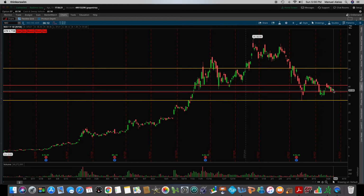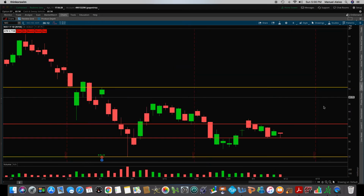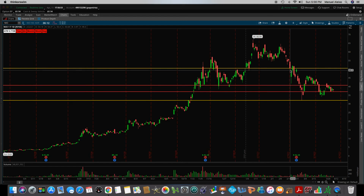It came back down, but it put in a higher low. Okay, what is a higher low? Well, as you can see here, it made a low back on March the 26th of $34. It went up, and then it came back down, found some support. The low was $37.01. It never got back down to this area, nor did it break it. So it seems like NIO wants the setup to go. But again, until it breaks $40.65, NIO goes absolutely nowhere, okay?